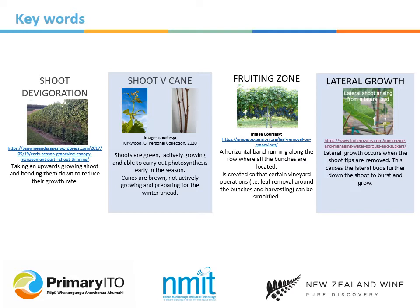Your fruiting zone is that strip of fruit from the fruiting wire up to about 30 centimeters, and it runs right along the row, and that is your fruiting zone. Whereas lateral growth is where the lateral buds are stimulated into growth by taking the shoot tips out of the shoots by trimming through the latter part of the season. These lower nodes are always stimulated when the shoot tips or apical meristems are removed.